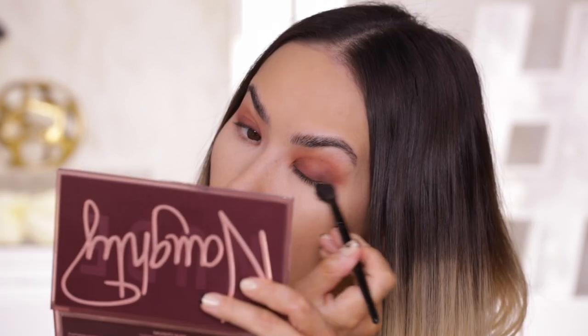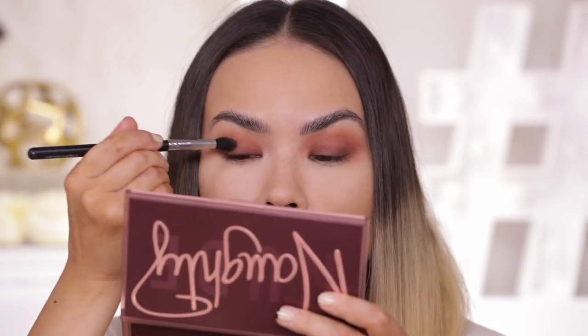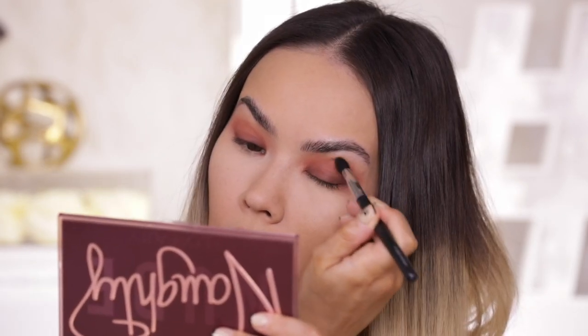All right, gonna take a big old brush. This is Wayne Goss 03. I'm gonna blend all this out. And if you feel like you've removed too much, just slap it back on. You know how it's done. I cannot believe how pretty this is turning out without a primer.